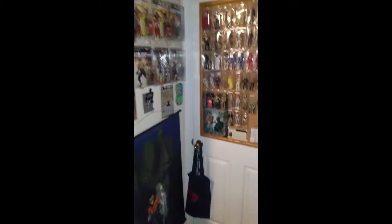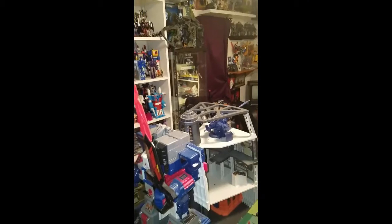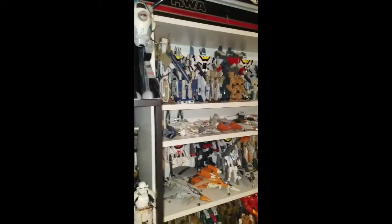Yeah, I told you, it's almost like a hoarder's room. It's smaller than what I had in Arizona, so I can't fit as much. This is the stuff I have on display. It doesn't even include the stuff down in the basement. But if you've been collecting toys as long as I have, they just kind of accumulate. Anyway, hopefully we get to see your toy room or game room one of these days.